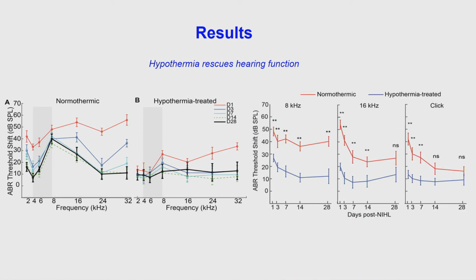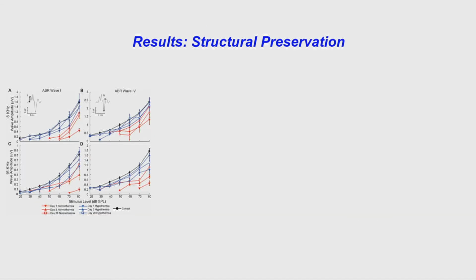We looked a little bit more closely at how the two sets of animals do, and again we see this significant recovery with hypothermia at day 1, lasting up till day 28, and we have done up till day 84 now. We can look at those little structures, those synapses that I was telling you about, right? And we can look at that in 2 ways. We can look at the amplitude of that wave 1 of the ABR that I told you about, which is the cochlear nerve response, right? And we can measure the amplitude, and we can create growth curves of that at different sound levels.